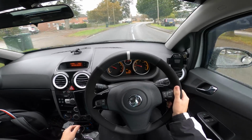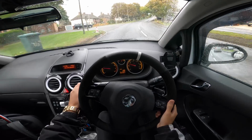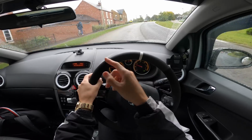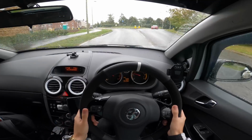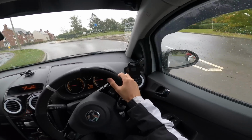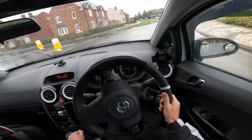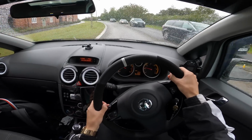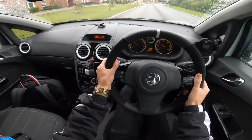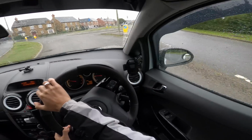There is actually a speed camera here, so we'll be careful about that. Don't want to get caught speeding, do we, boys? Yo, shout out to bikers, man. I want the bloody bike. I want a bike. Come on, Corsa gang. I want a bike. Truly, I think having a bike is so cool. And I don't have a bike, but I do want one. Downshift, because we're in a race car, boy. Proper slow down.